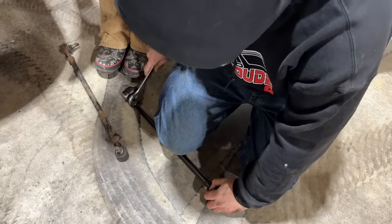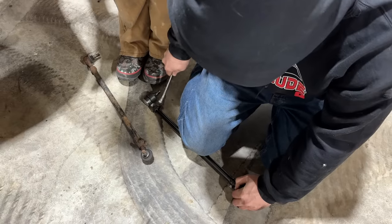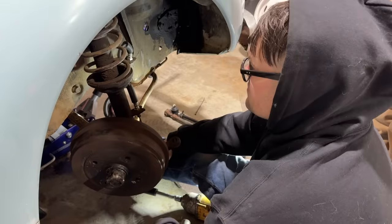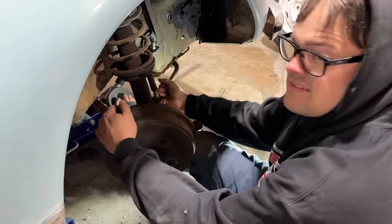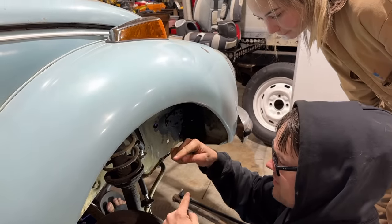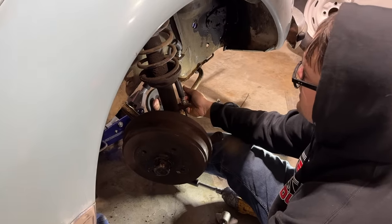This one's weird because this nut has no threads. It sits on top of that. This sheet metal tab bends over this end and locks it in place. As you guys have probably seen in the older videos, this thing sits up really high in the front, even compared to the back. It sits up a good probably 3 inches higher in the front for whatever reason. We are going to try to change that right now.